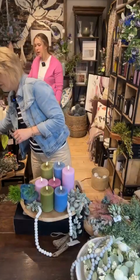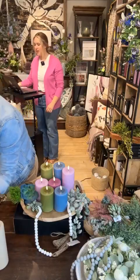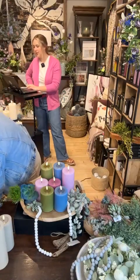Tammy got her chinoiserie bud vase today. She loves it. Oh, you got one and I didn't. Congratulations on getting one. Karma loves her green candles.